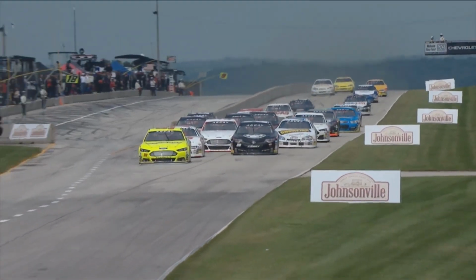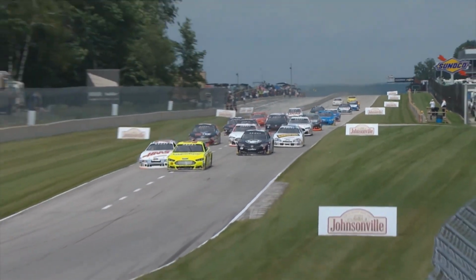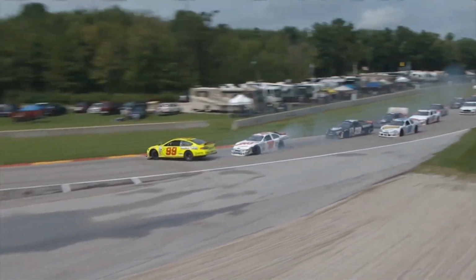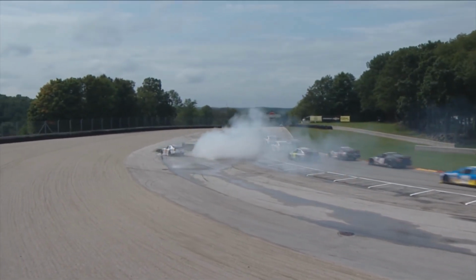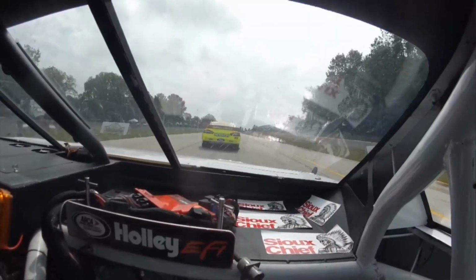Here's a look at the restart. Cindric in the 99, the yellow car. 1 lap dash. Here comes Custer peeking to the inside. Obviously no real estate to grab there, and gets into the right rear of Cindric and turns him around. Yeah, a big moment for sure, and no doubt a very frustrated Austin Cindric.